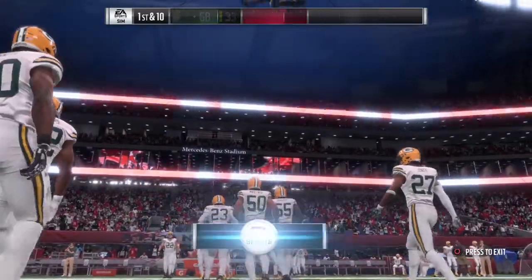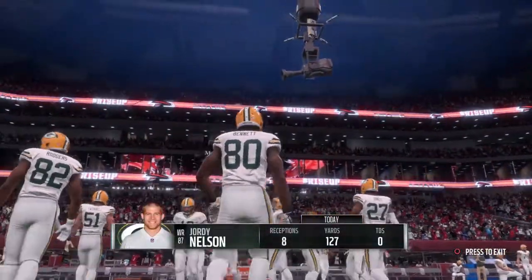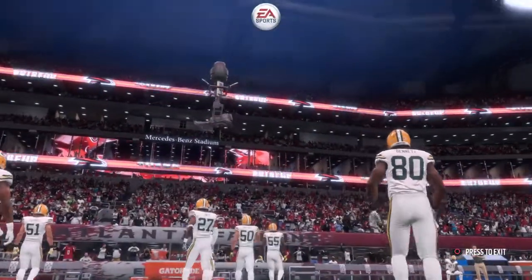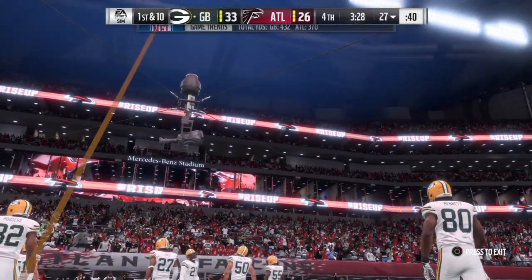Jordy Nelson now trotting back out there on offense. And I know that they've double-teamed him a couple times, but not a ton. Whatever they're doing isn't working. He's up over 100 yards. We'll see how they adjust.